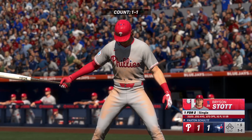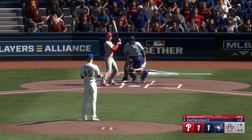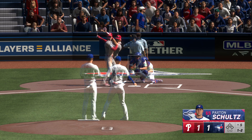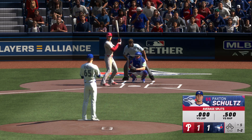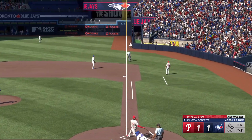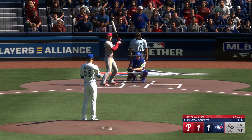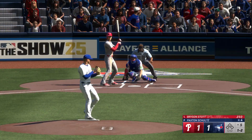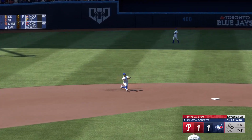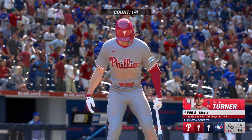So the batting order turns over. And now for the Phillies, Bryson Stott. And a big swing and a miss. 1-2. Foul ball, still a 1-2 count. Swing and a ground ball. Gets to it with a slide. Pretty nice play there. Here's Trea Turner.